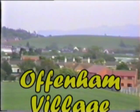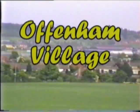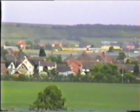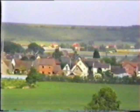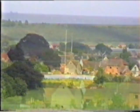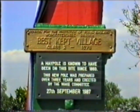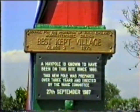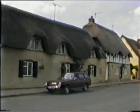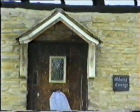Situated some 3 miles northeast of Evesham, on the eastern bank of the River Avon, is the village of Offenham. The bells ring out over this horticultural-based village, which has many traditions and has, as its focal point, a maypole. One point of interest in the village is this thatch, which is the longest in Worcestershire. In the older part of the village, there are many timber-framed thatched cottages and quiet backwater streets.